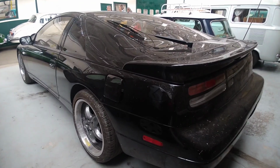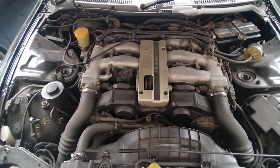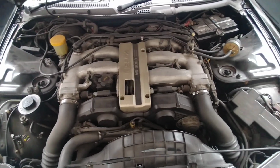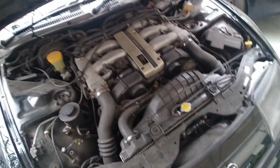Quite technically advanced for its time. Amazing suspension setup on these, good brakes and everything. You've got twin pot alloy calipers at the back. Huge 4 pots there. See if we can get the bonnet up. Oh yeah. V6 3 litre. So this one's not turboed.